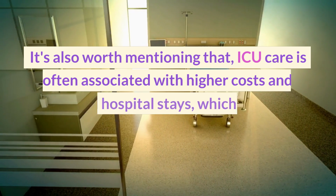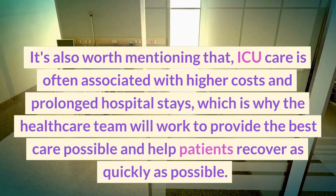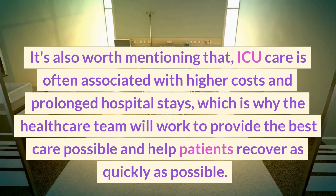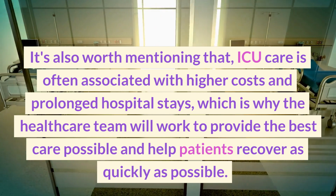It's also worth mentioning that ICU care is often associated with higher costs and prolonged hospital stays, which is why the healthcare team will work to provide the best care possible and help patients recover as quickly as possible.